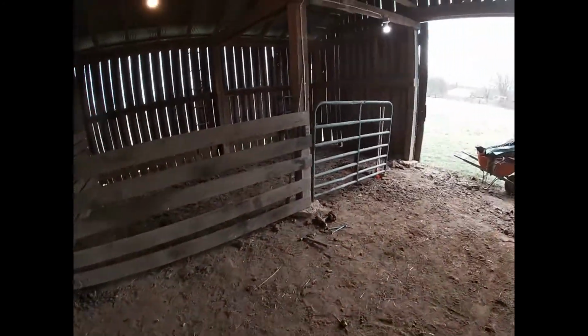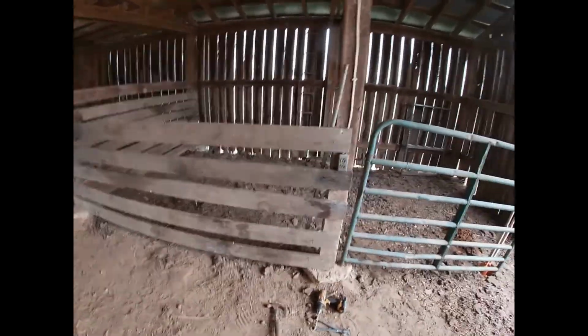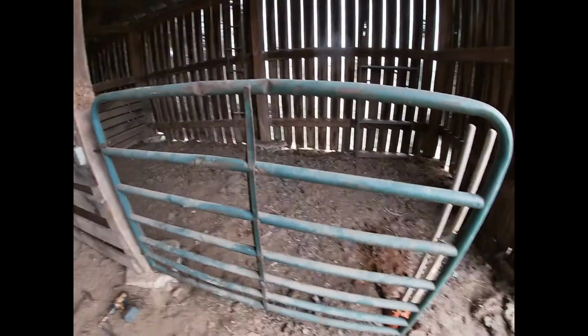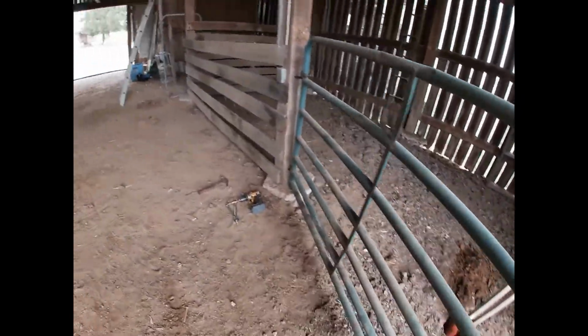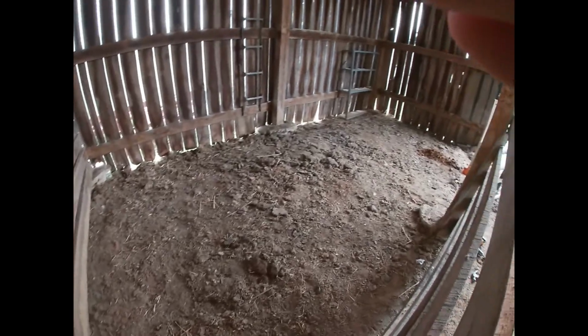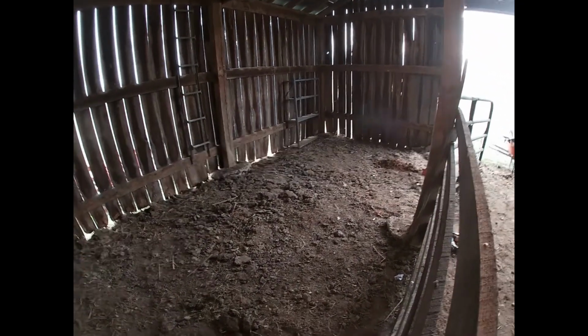So I've taken two stalls here and made them into one. Just got a gate hung. Built this wall here, and we're hoping that this is where our baby pigs go.